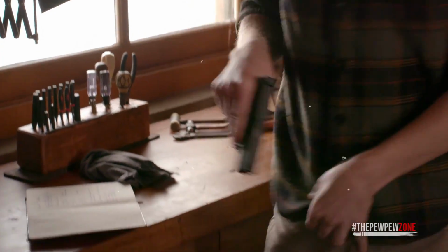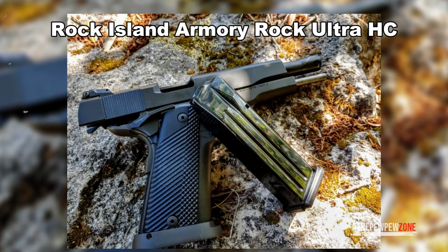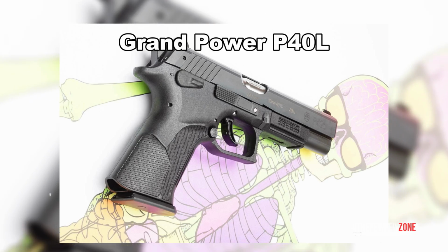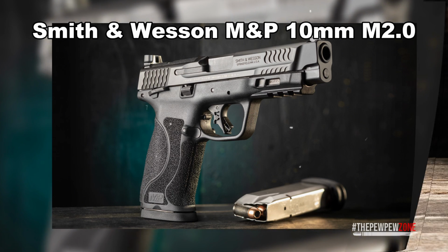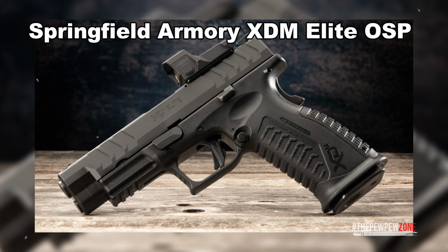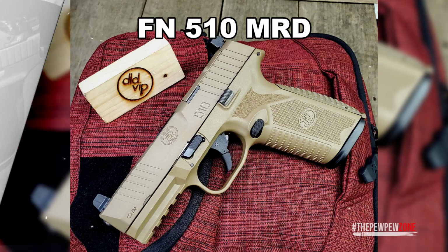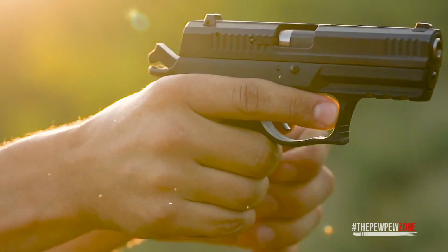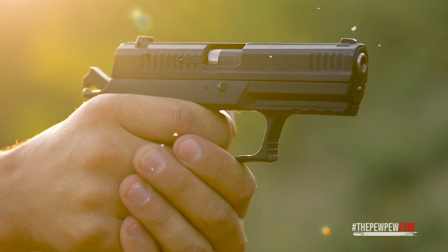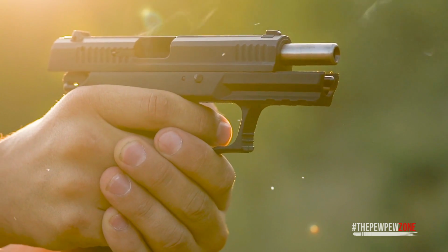So, you want to know my top 6 picks? Here they are: Rock Island Armory Rock Ultra HC, Grand Power P40L, Smith & Wesson M&P 10mm M2.0, Springfield Armory XDM Elite OSP, Sig Sauer P320 X10, and FN510 MRD. But I'm not diving deep on these right now. This ain't a top 10 rundown, but if you're itching for more info, holler in the comments.